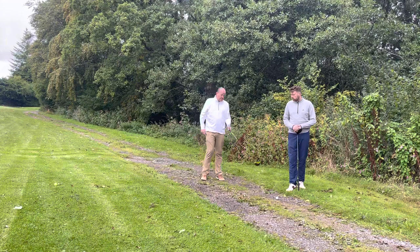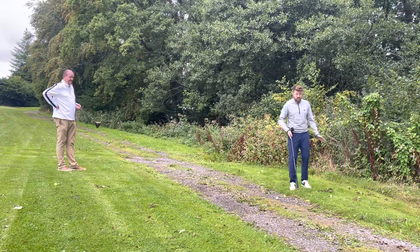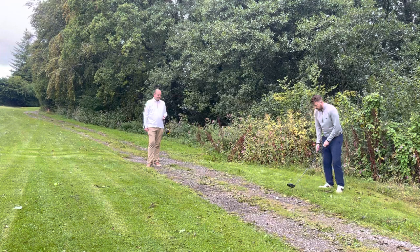Obviously, nearest point of relief is the key here. Under no circumstance, with this ball being closer to this side of the path, should it be taken to the other side. So again, if I apply the same logic as what Rhod has just explained, I would take my stance this side of the path, and where the club would sit, that would now be the reference point I would start with. I would mark here.